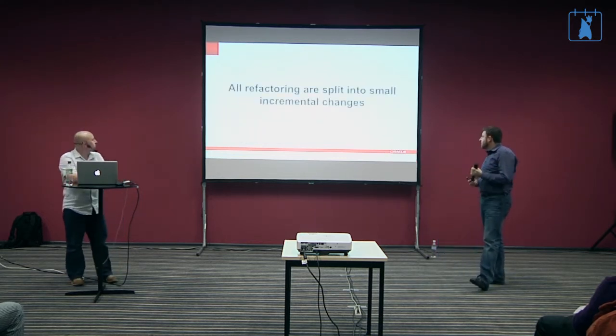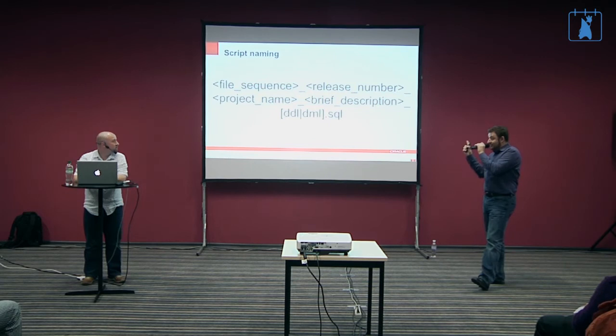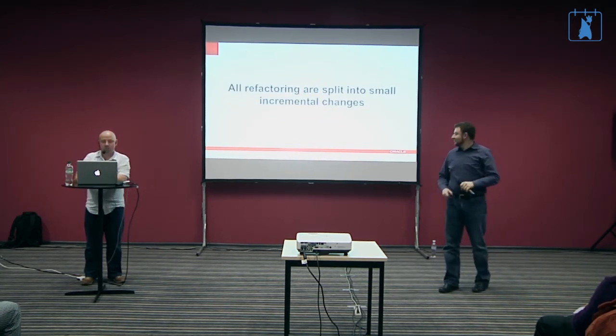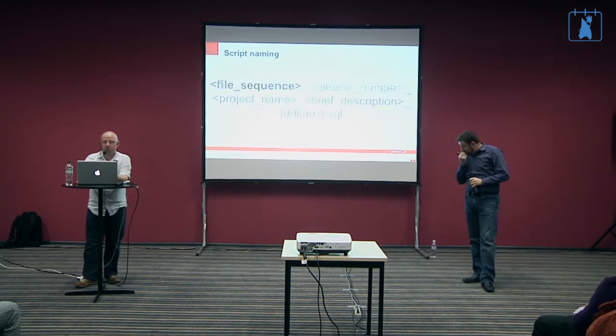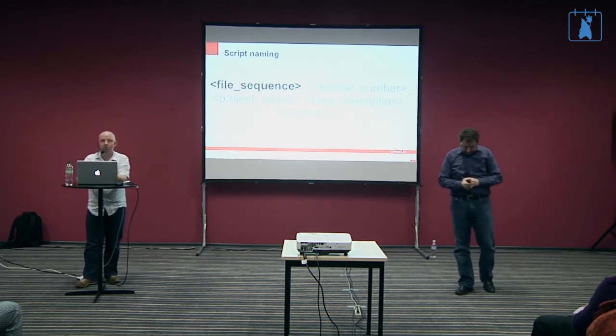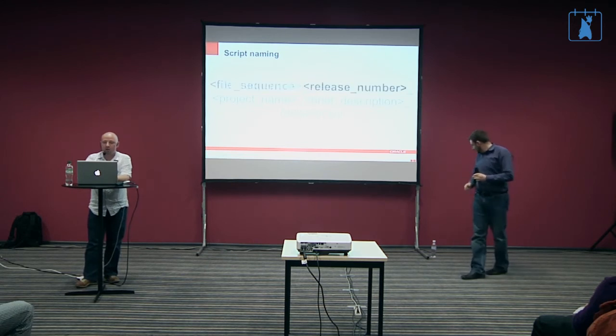All right. All refactorings are split into small incremental changes, and here's how we go about doing that. This thing deserves its own slide, right? It's important. Small changes. Divide and conquer. So we have the following naming convention for our scripts. Each of the scripts gets a file sequence. They get run by automation tools in sequence. They have to be sequenced when they're created. Obviously, sequence is important because you need to do certain things before other things when you're changing data structures.